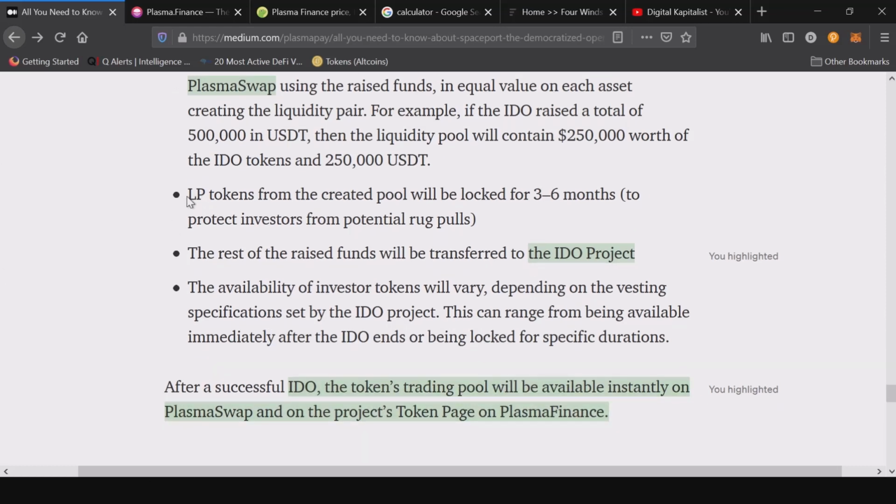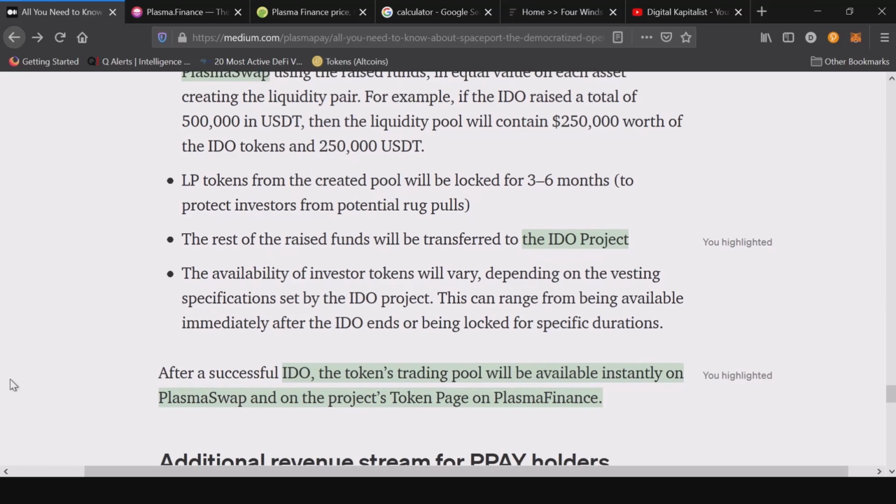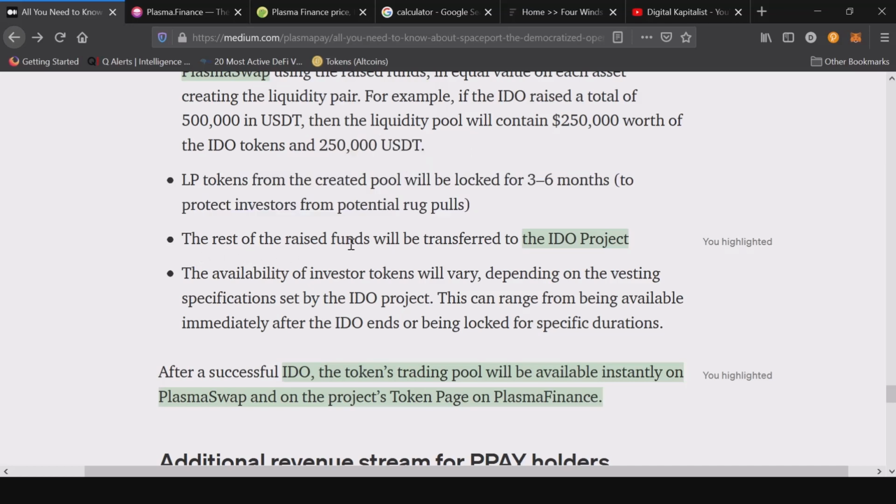And the LP tokens from the created pool will be locked for 3 to 6 months to protect investors from potential rug pulls, right? This is an important part, because this LP being locked will actually help a lot, so you don't have to worry about rug pulls. So when you come to PlasmaPay, there's no rug pull, right? It's not like BSC, where there's no protection. The rest of the raised funds will be transferred to the IDO project.